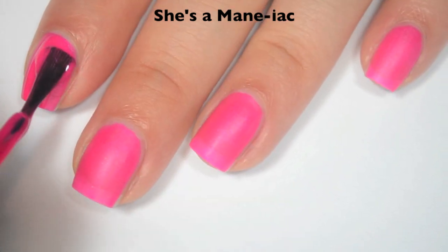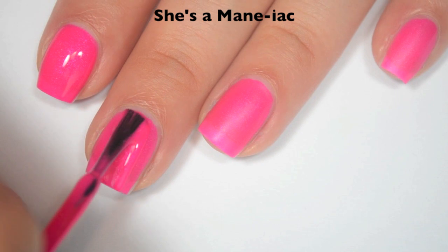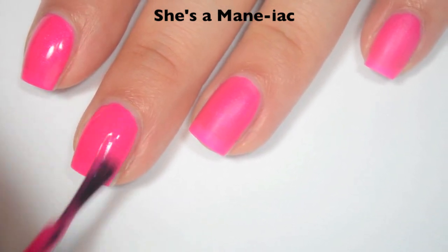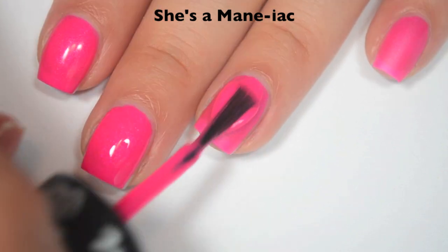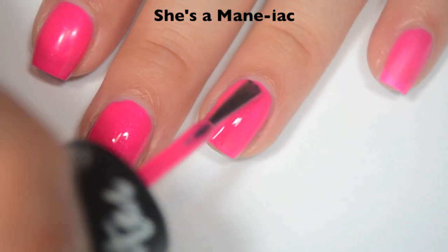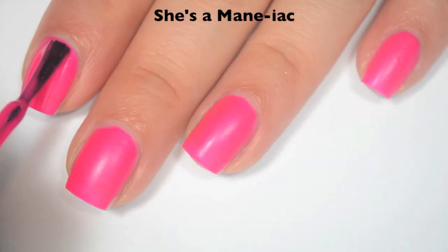So here is 2 coats. I'm not sure if you'll be able to see it on camera since this is such a bright color, but I do still have a pretty significant amount of nail line on the second coat. So I am going to add a third. And since this dries matte, I do have pictures of this with and without top coat. So here's 3 coats.